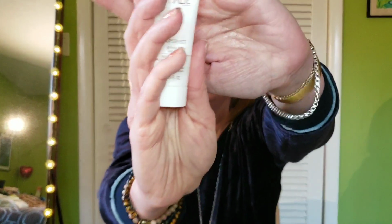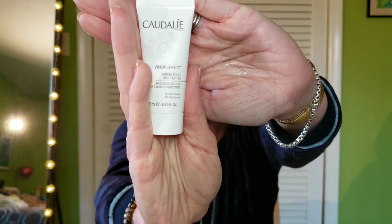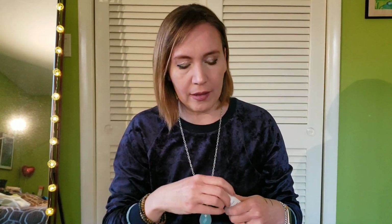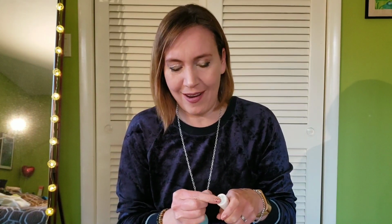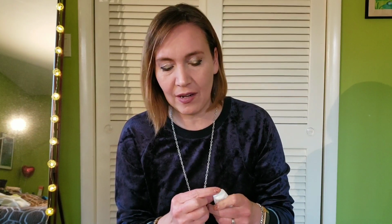All right, next is the Caudalie Vinoperfect Serum. It's a Radiance Serum, complexion correcting. Now I have a lot of samples from this company. I actually really like Caudalie. I use their mist that has that kind of freshening to it a lot. I love it. And I love these serums. You know, I haven't actually ever bought a full-size Caudalie because they keep sending all the samples. So the only thing full-size I ever buy from them is that mister. Because they always are sending me new products. Every month I feel like I get another Caudalie product.